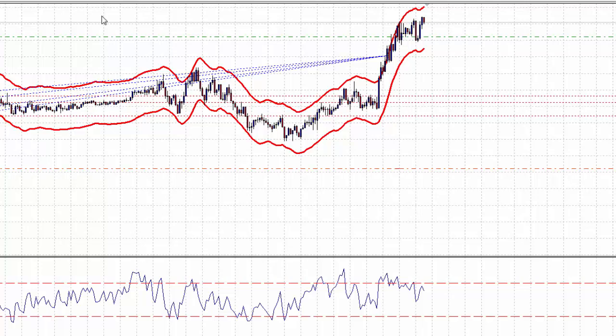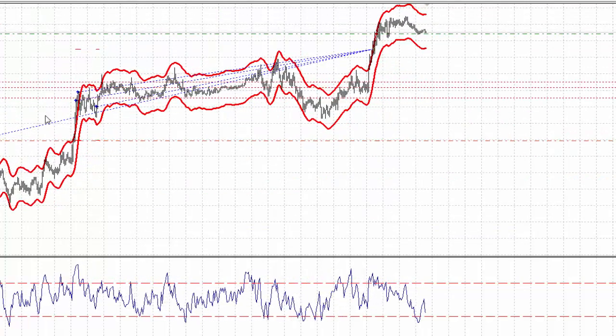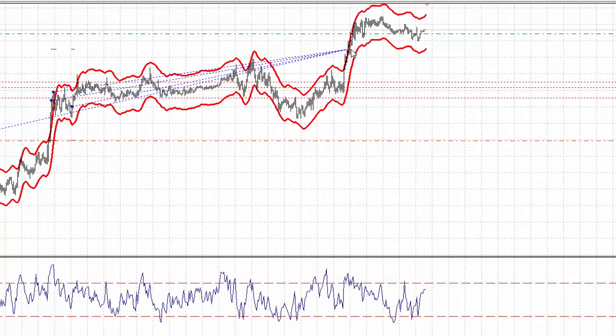So let's see how this transaction progresses. Okay, so there's a successful stop transaction. Initial entry, 3 top-ups, and there it is.